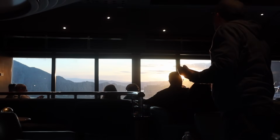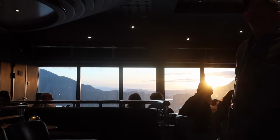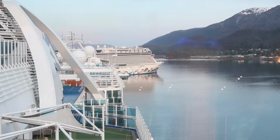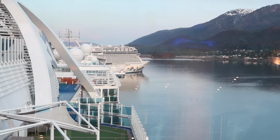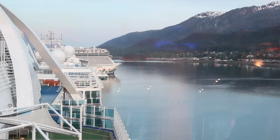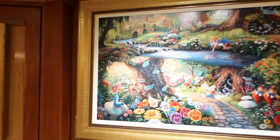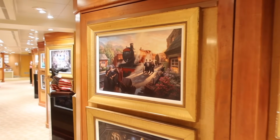We've got the sun over there going behind the mountains on a beautiful, beautiful Juneau evening. The front of the ship up there is now turning to point us right out the harbor as we get ready to head out of Juneau. Sherry just went back to the stateroom to go to sleep. She is absolutely exhausted and wants a good night's sleep tonight, so she's going to bed.